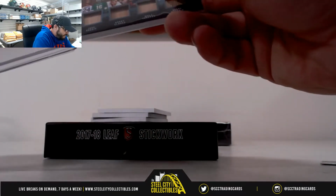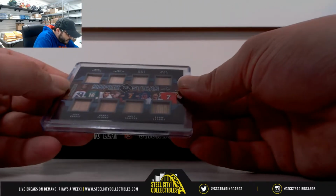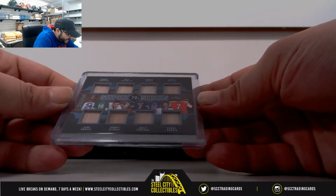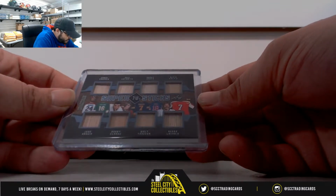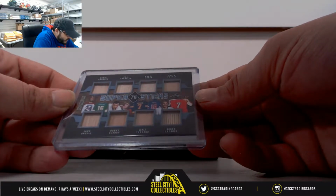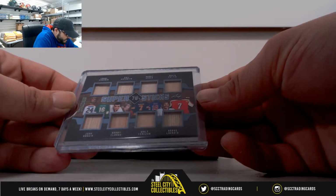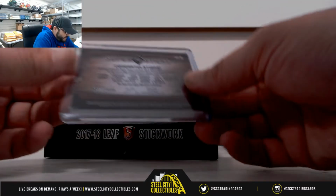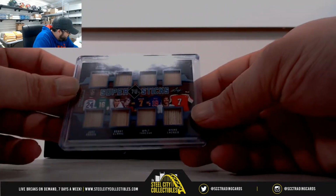It's going to have Dennis Potvin, Gary Unger, Phil Esposito, Carol Vadnais, Jude Drouin, Bobby Clarke, Walt Tkaczuk, Andre Lacroix. Three of 5 to David.